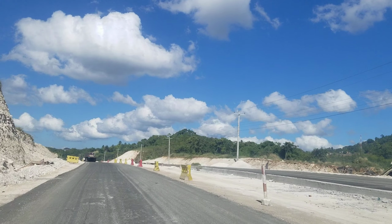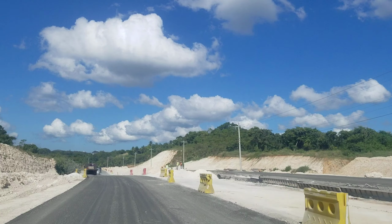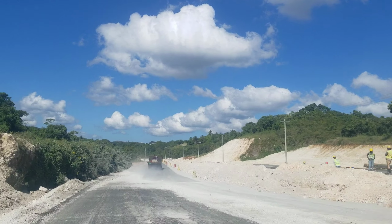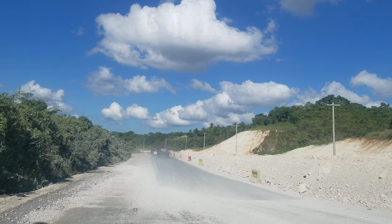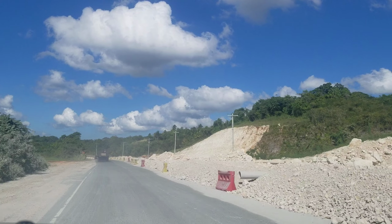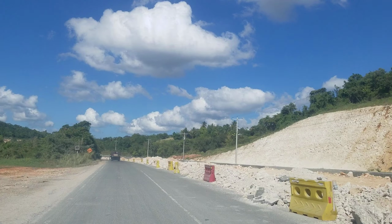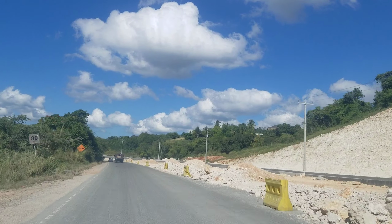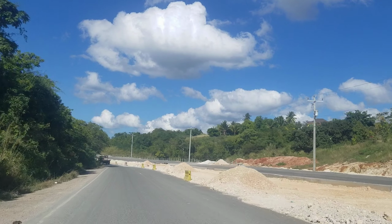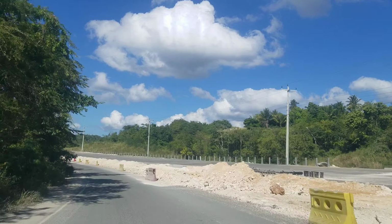And the same thing is happening in St. Thomas, Portland, Harbor View, because the Southern Coastal Highway is being built along that stretch. So remember now, this Highway 2000 is a toll road, so you're going to have to pay toll to use it. But the other highways we spoke about, the Southern Coastal Highway and the Northern Coastal Highway, you don't have to pay toll to use those highways.